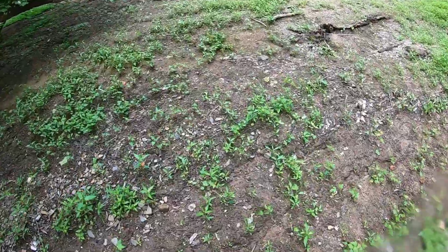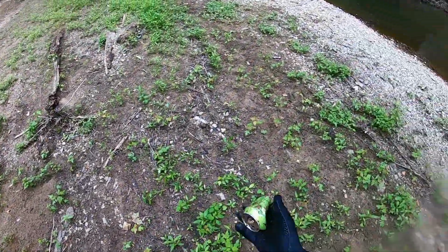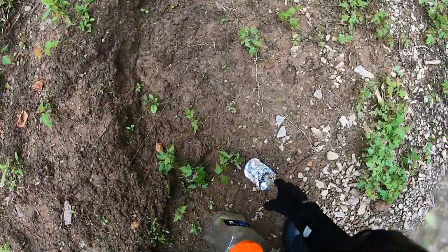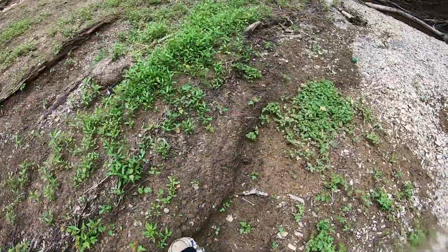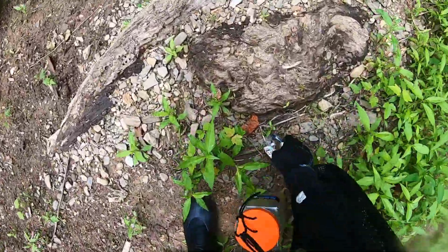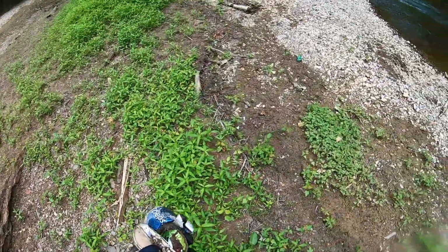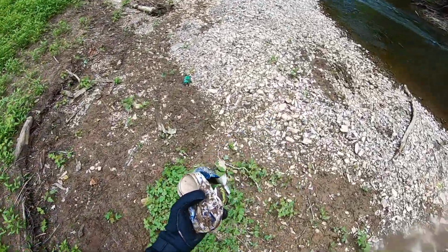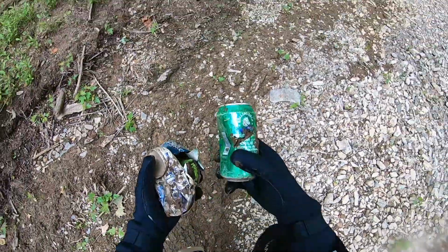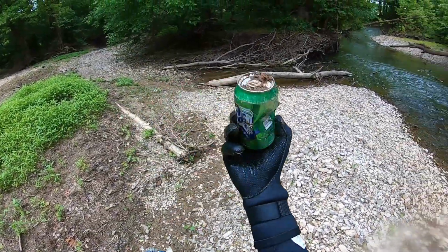Oh man, we ain't in the water, but still picking up the trash. Uh-oh, right there's another one. Look at this, dang, people. Oh, holy moly, up there's another one. Oh my god. Somebody was either really thirsty or just really lazy. And apparently they was trying to get a little drunk.